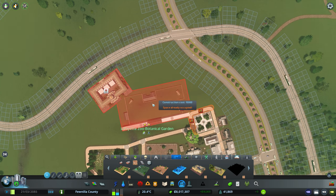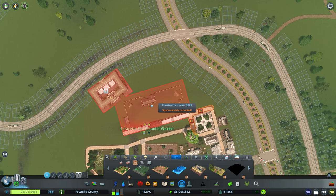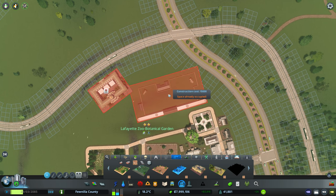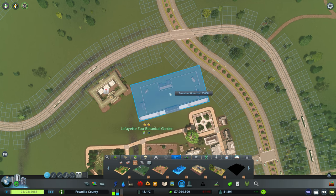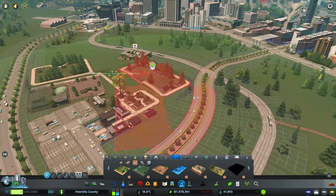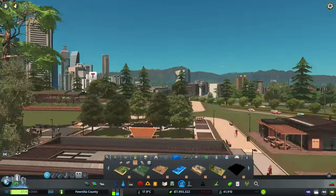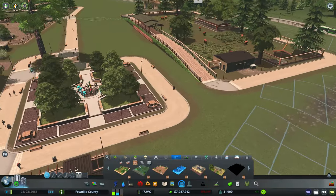Yeah, it's very big. We could potentially fit it in like this though. I wish we had an option to turn off snapping, I won't lie. That is a huge benefit of CS2. We could get it in just about there. We'll have to move the amphibian house slightly. But that's not too bad, because then right from the plaza you can sort of see the raised walkway.